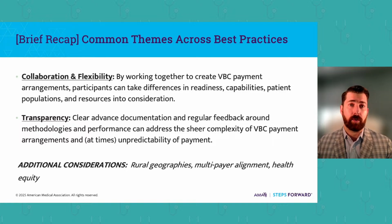As well as underscoring the importance of multi-payer alignment. I don't think it's a surprise, but I'm sure Dr. Mercado and Dr. Smith can talk about the administrative burden of having to navigate various different requirements across different arrangements, different payers, etc. It really just takes away from the goals of participating in these arrangements, which is truly being able to enhance patient care for the populations that they're serving, as well as the recognition that health equity is critical as part of gaining truly valuable care.